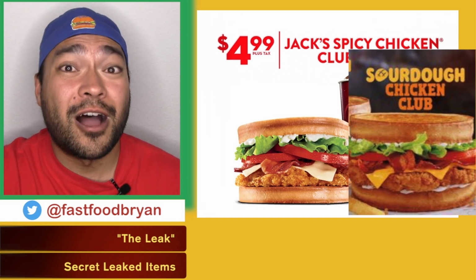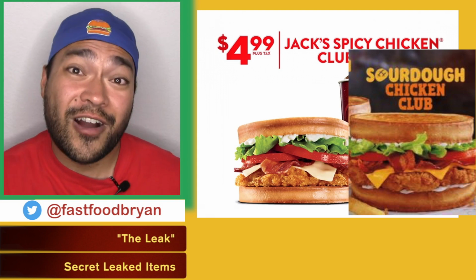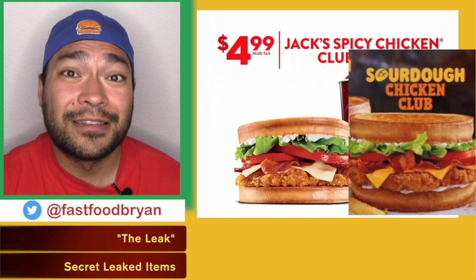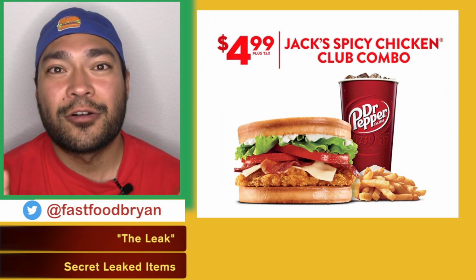You know, Burger King's been ripping off pretty much everybody lately, so they rip off Jack in the Box with this Chicken Club sandwich. Jack in the Box fires back and says, okay, you're gonna rip us off, we're gonna cut the price on ours. So good luck with that. So again, that was on the website earlier, but now it's gone, and I think that could be an explanation.